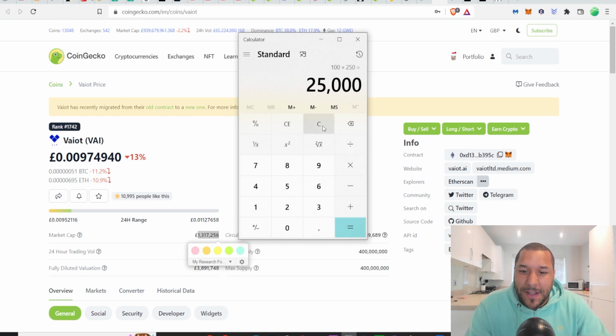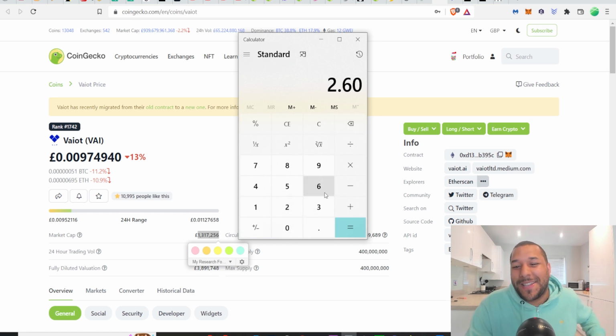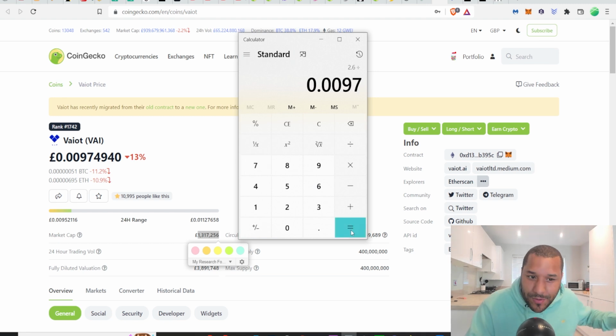Let's do this. Times this market cap by all-time high, which is 260. I know it's a 260. I've done it the wrong way around. Let's do it the other way around. £2.60 price. I should have done it this way. I messed it up. I gave it away. Divide it by 0.009, because I'm trying to find the X gain precisely.